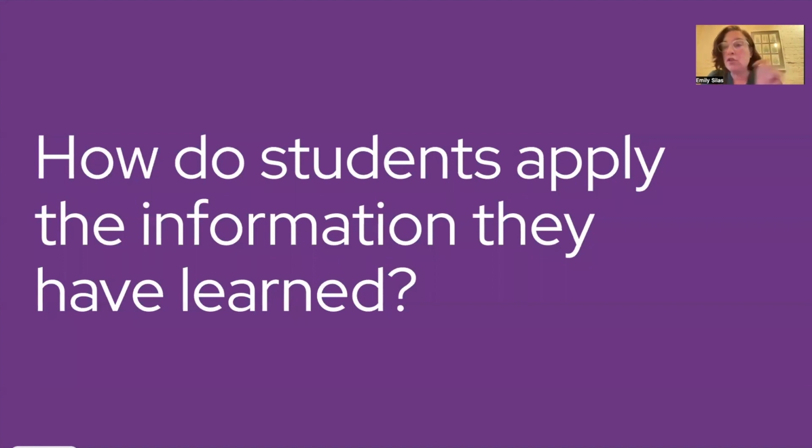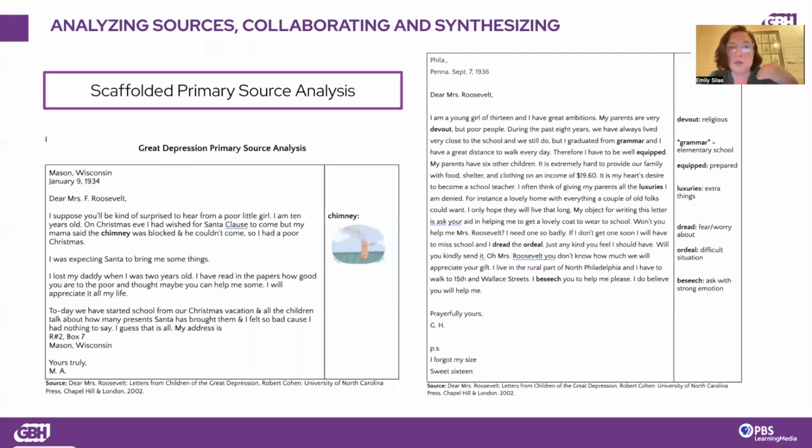Okay, and so then the students would fill in the graphic organizer. They're writing down what they learned about the African-American experience. They're writing down what they learned about children in the era. And then next, I want them to apply what they have learned. So we do quite a bit of primary source analysis. It's always a little tricky finding those accessible primary sources for English learners or struggling readers.